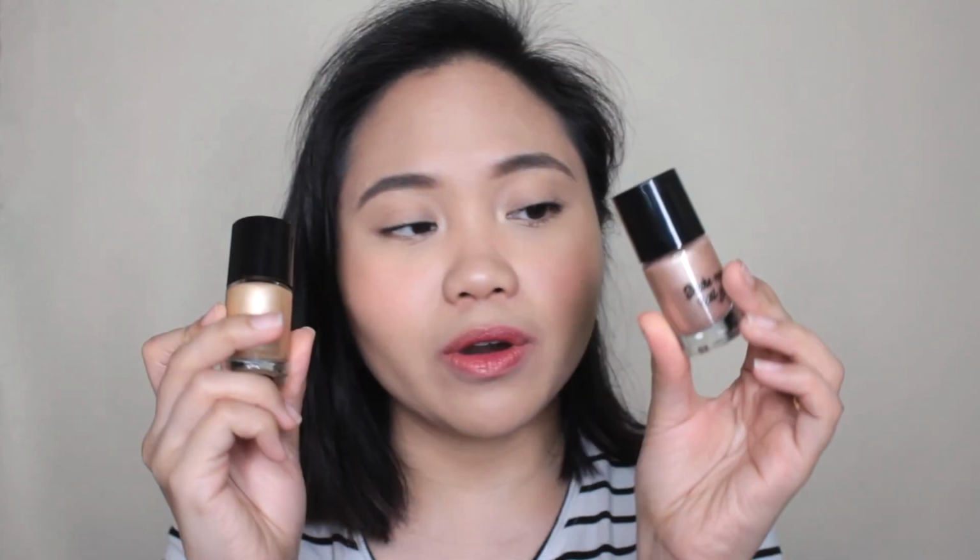And the thing that I love about this one, pwede mo siyang i-gauge sa gusto mong mangyari sa highlight mo. Like, you can go for a very, very subtle highlight. Nakita nyo naman, una ko siya in-apply. Super subtle lang itsura niya. Parang very, very lit from within. Very, very healthy lang yung skin mo. So, if you're looking for that glass skin look, highly recommend these.